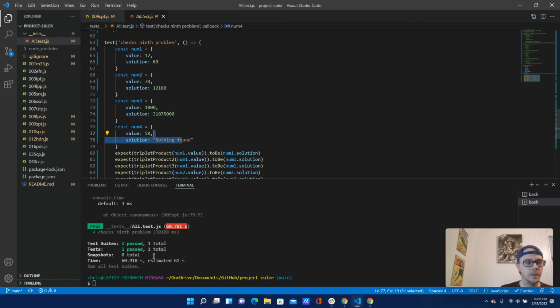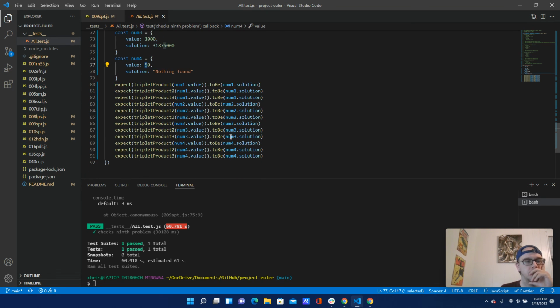So when this is done running, and it just finished, look at that, minute long, all of these passed. All of these were found to be accurate. When we pass in a value of 50, each of the functions return a value of nothing found.